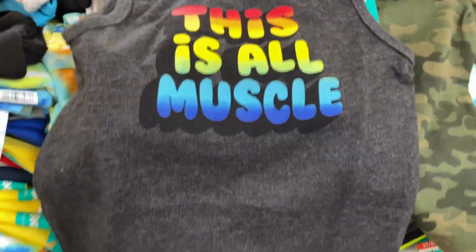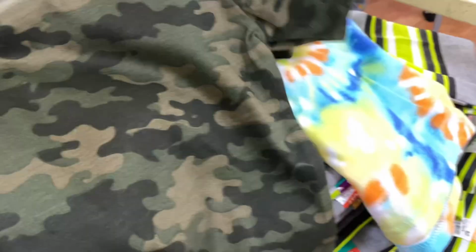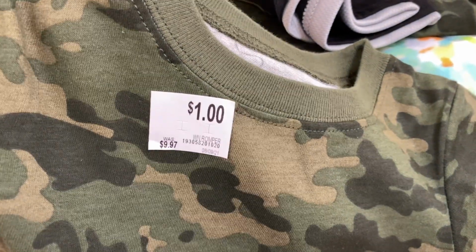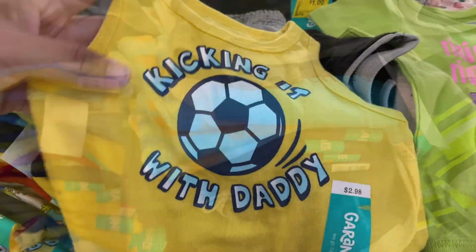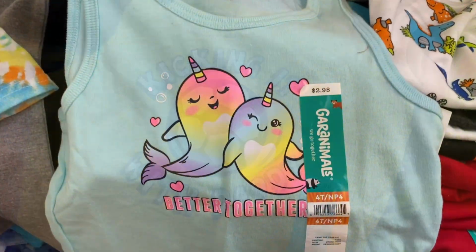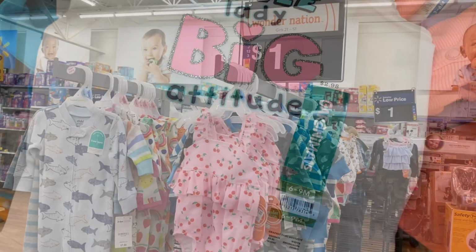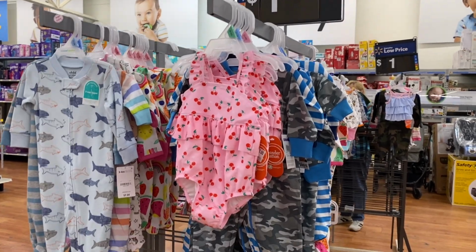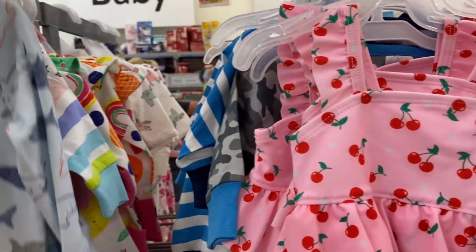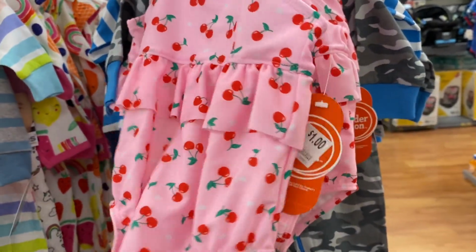All right, so look at this little onesie. And then I did like this army shirt, because imagine all you guys that do cricket for $1. So cute. So for all my soccer fans, look at this one. Friends, I don't know what's going on, but look at all of these, and they're just up there for $1. Yeah, I'm about to take the shark, and look at this little swimsuit for a little girl.